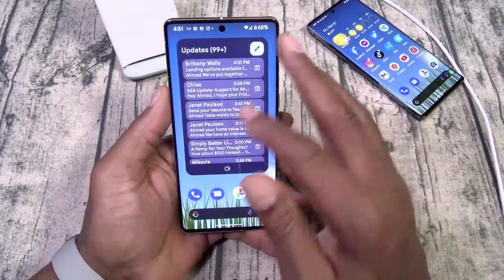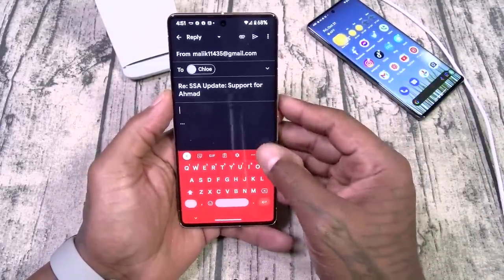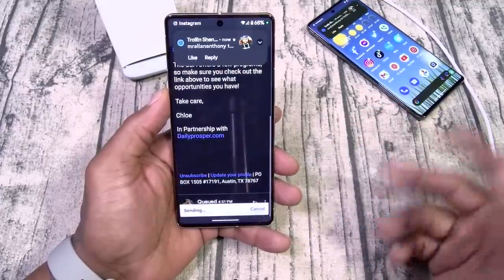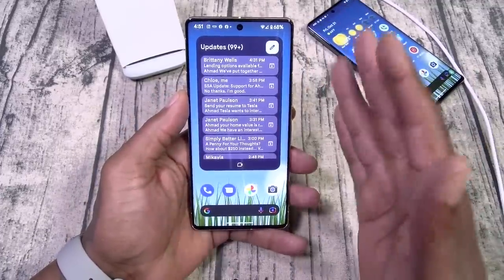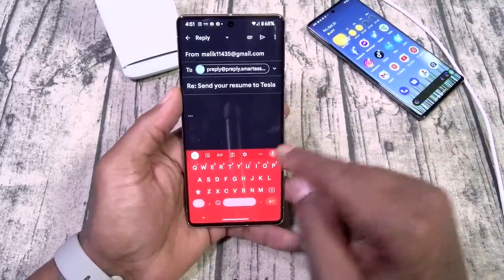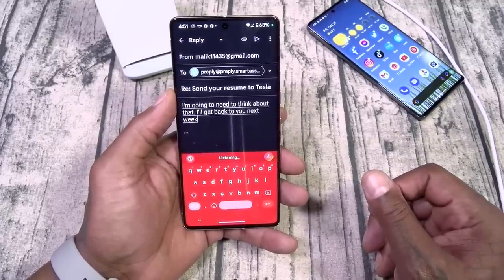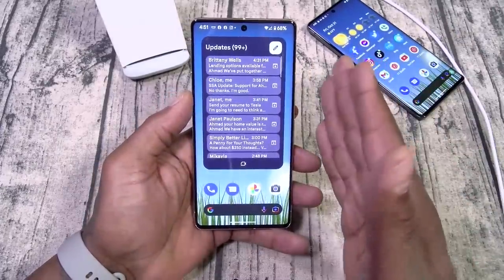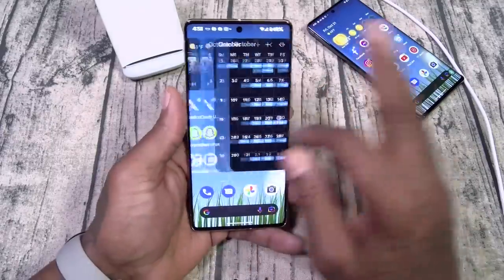Now, let's do a little work. Okay, so now this is how I do my work right here. No thanks, I'm good. Send. Okay, that's how I do my, shout out to Alan, that's how I do my work emails. You see how fast that was? This is why this is my work phone. I'm gonna need to think about that. I'll get back to you next week. Send. And that's how I do all my work emails. So I love it. That's why this is Big Bertha. This is my work phone. All right, so that's my work segment of the day.